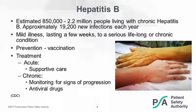Hepatitis B can range from being a mild illness lasting a few weeks to a lifelong chronic condition. Hepatitis B is a leading cause of liver cancer. There are an estimated 850,000 to 2.2 million people who are living with chronic hepatitis B, and we see approximately 19,000 new infections each year. There is a very effective vaccine to prevent hepatitis B infection, so prevention is done through vaccination.